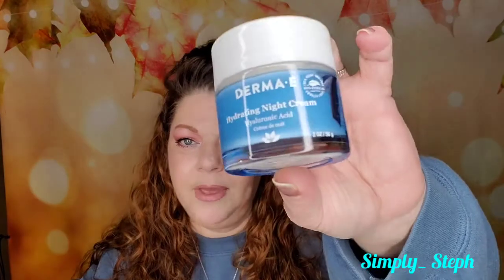Okay, so well, this is kind of weird looking. Anyway, this is what I see here. It's got a little blue label. That's a blue label. Oh, whoa, I almost dropped it. Okay, so we have this, and this is Derma E. And again, guys, this is the hydrating night cream. So I'm all down for night cream. Yes, I am. Wow, that top wasn't really on there. Anyway, it's pretty full. So this is the night cream.